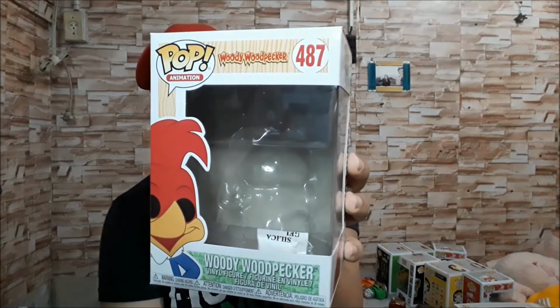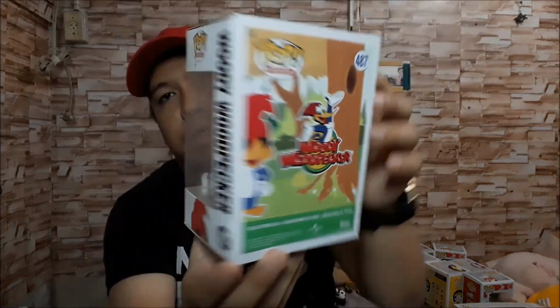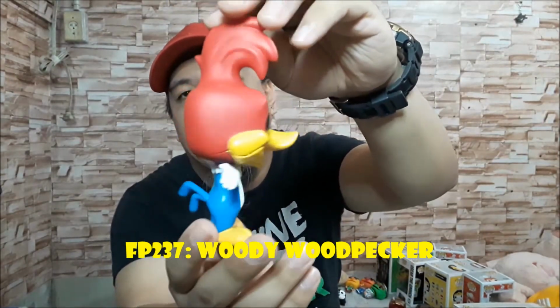And then another replacement, also from the 80s or 90s cartoons. So this is FP237. Initially it was Wicket from Star Wars. Then I replaced it with this FP237 Pop Animation number 487, Woody Woodpecker. And here's the Pop. There's another version, a Chase, where he's holding a mallet. There, the mallet.